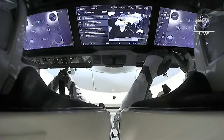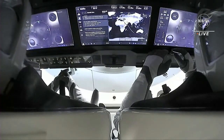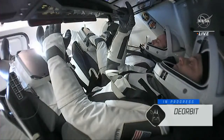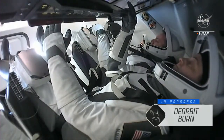Again, started right on time at 5:11 p.m. Pacific, targeting about 11 minutes for that burn. We're looking at about 10 minutes and 20 seconds remaining in that deorbit burn. Within just the last 10 minutes, Dragon jettisoned its trunk. It initiated that deorbit burn about 2 minutes ago now.